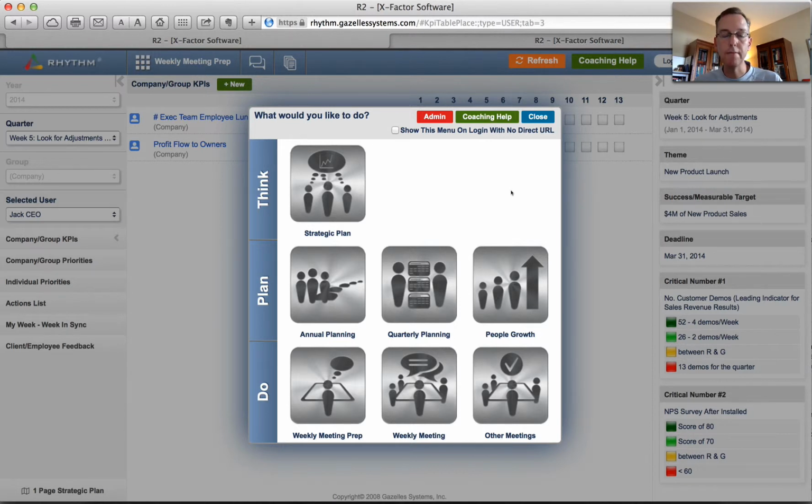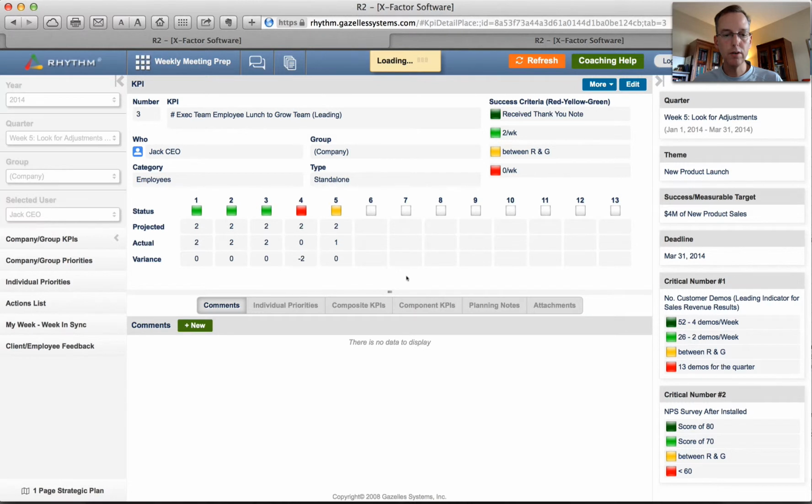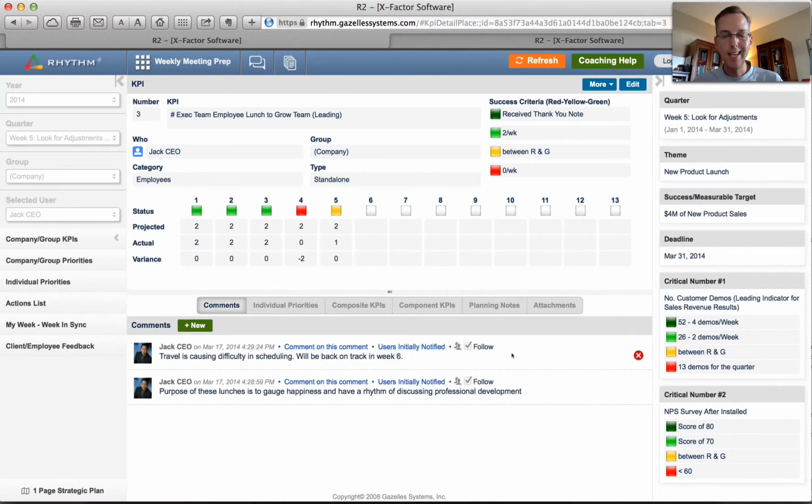First, collaboration. We wanted to give you an enhanced environment in order to collaborate with your team members within Rhythm to get your priorities done. So let me show you what's new. Let's take a look at weekly meeting prep, and we'll take a look at some of our dashboards. Specifically this KPI dashboard that's been statused red and yellow for a couple weeks. And we want to go in here and do some work on this KPI and get our team involved to help us move it from red or yellow to green.